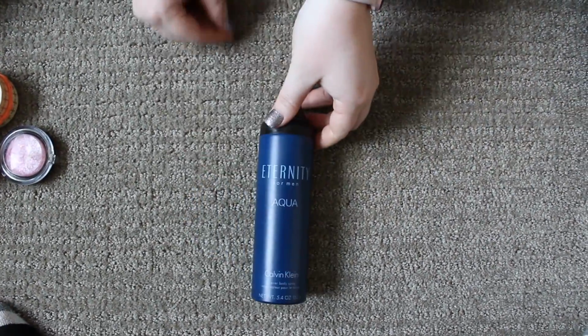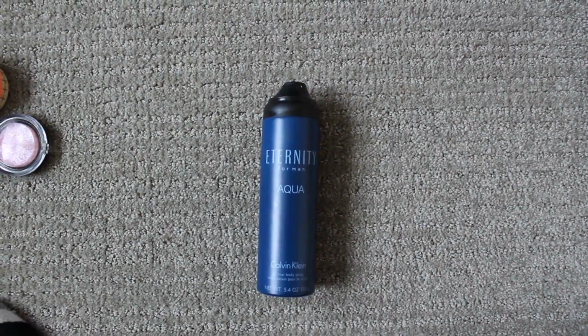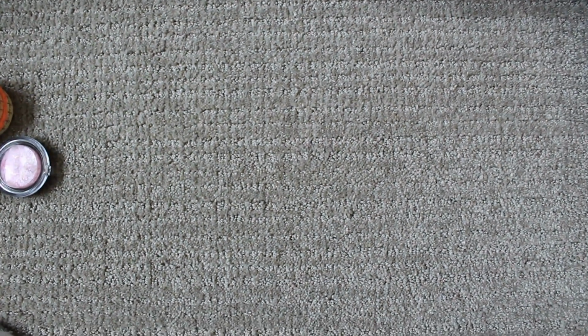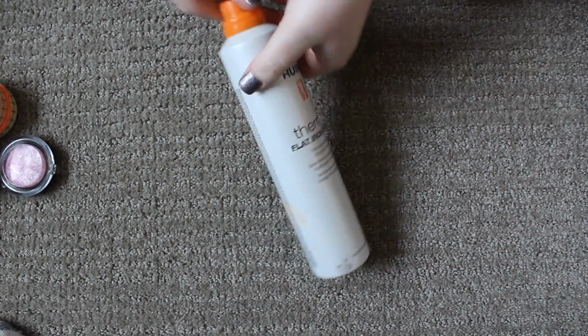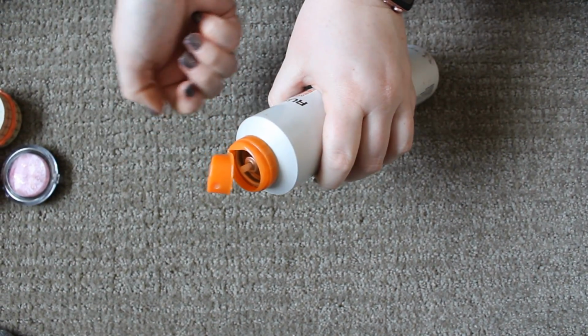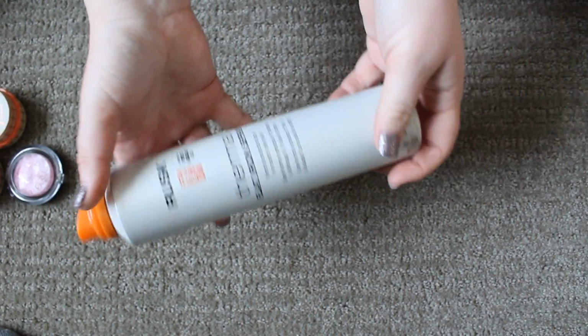Found this Eternity for Men Aqua Calvin Klein body spray. This is completely full, and the sprayer wasn't even broken. It was just the cap taken off. And then I found this Rusk Thermal Flat Iron Spray. Again, the cap was totally untouched. I think that they just did that to it, and then you can just pop it back on. And it's totally full. And this is a flat iron spray.